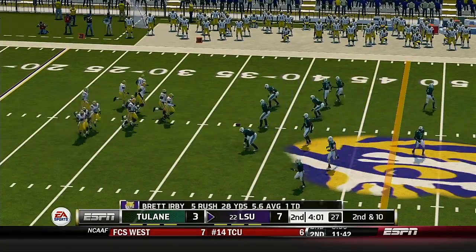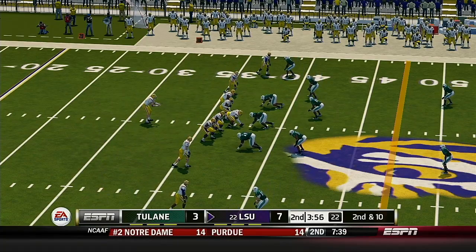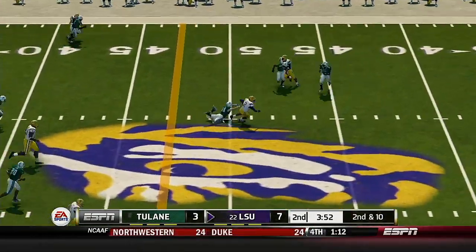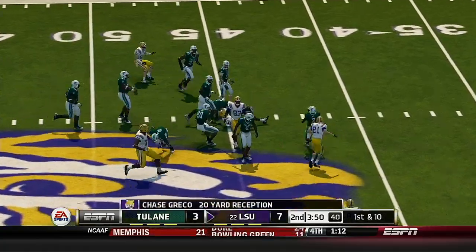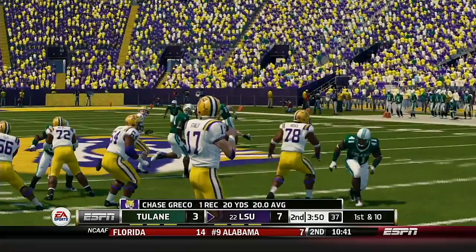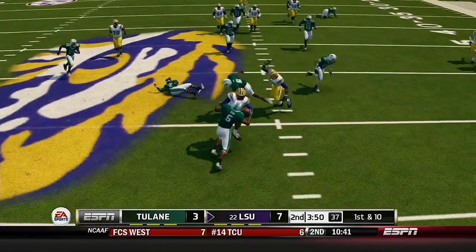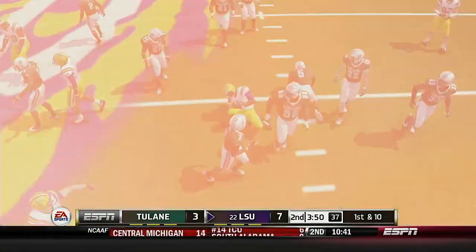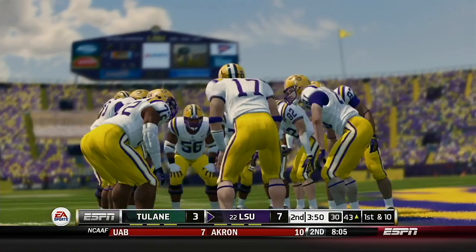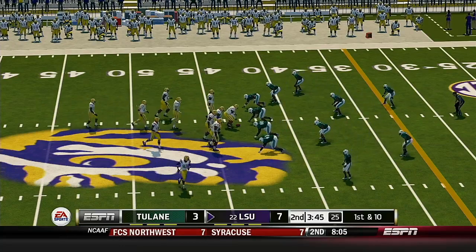Second down, 10 yards to go. Ball on the 37. They'll spread the field here. Let's see what the defense does with a five wide outlook. He's at midfield. Finds the junior. And they make the stop at the 43. From the 43-yard line, it's first down.